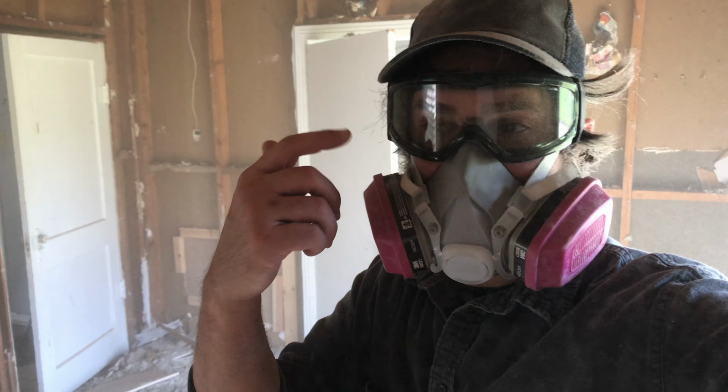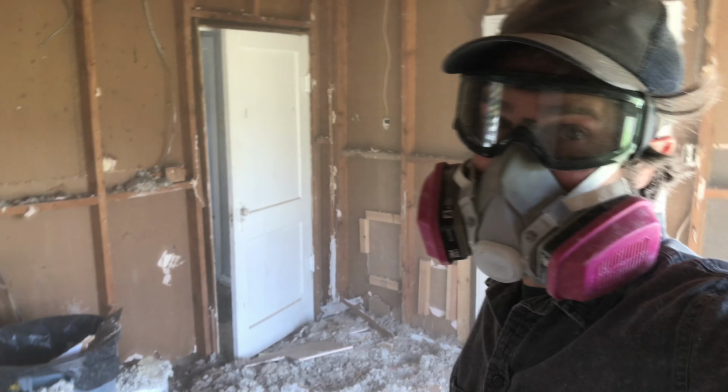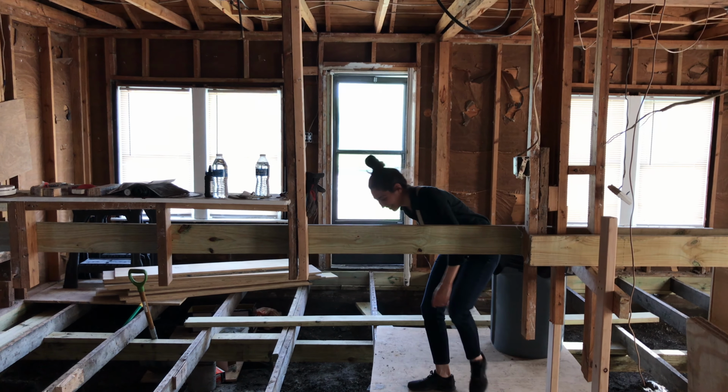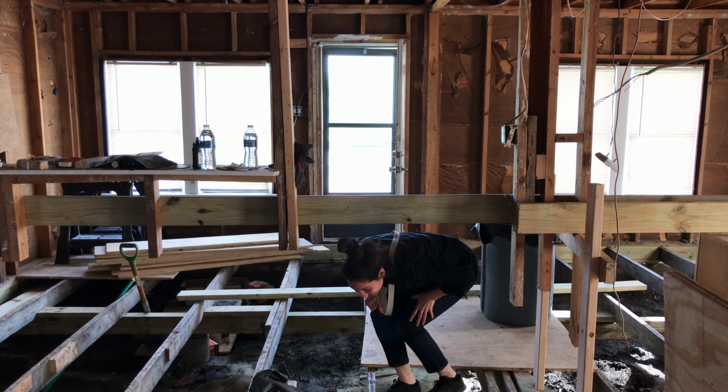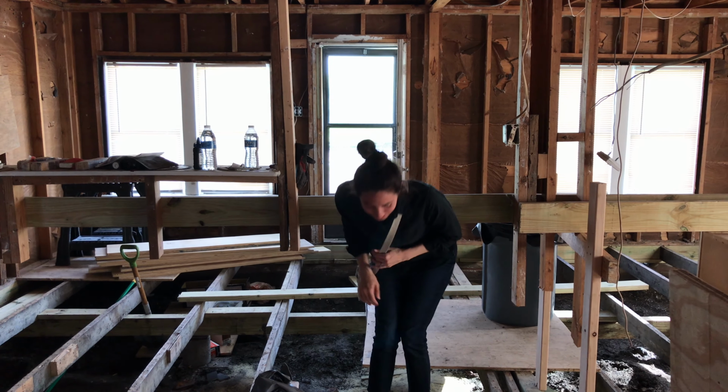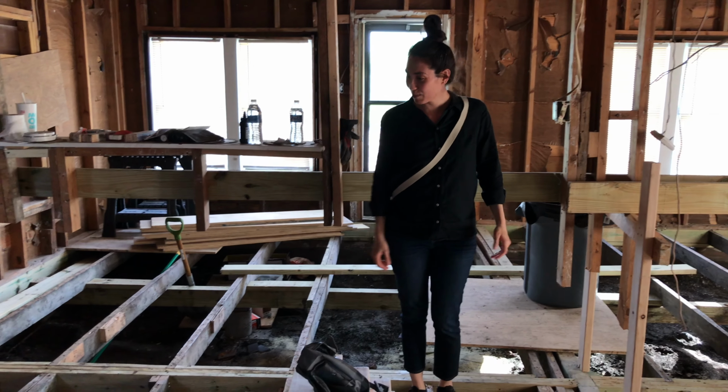Good thing I got the protective goggles and the mask. This is awful. I have to crawl. Am I gonna hit my head? Am I low enough? I like this house. This foundation makes me feel so happy. I'm ready to move in right now.